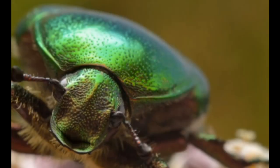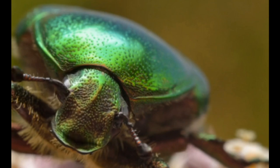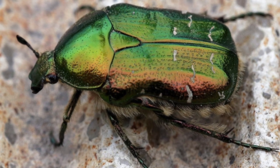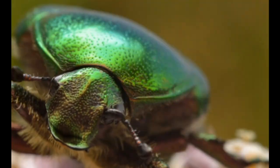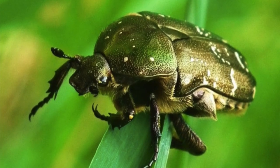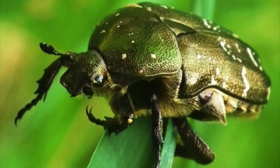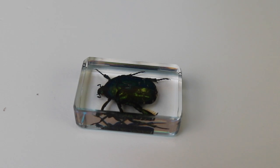For our next bug, the rose chafer. Hello, I'm a rose chafer, and rose chafers have beautiful iridescent wing cases. These hard wing cases protect the more delicate inner wings that are used for flight. We are one of the few insects that can fly with our 4 wings closed. We belong to the scarab family of beetles. We feed on the petals of flowers, especially roses.